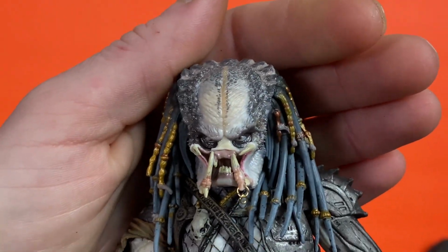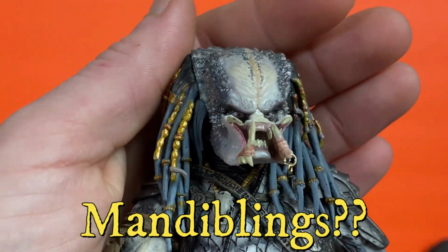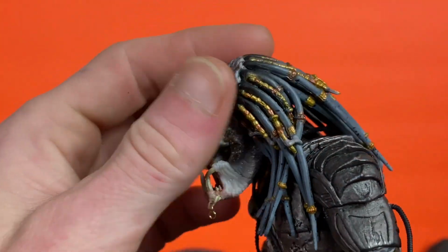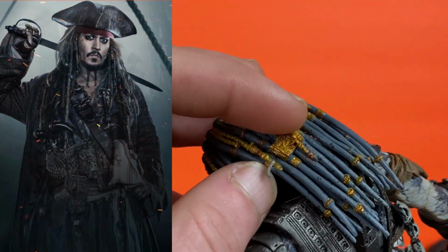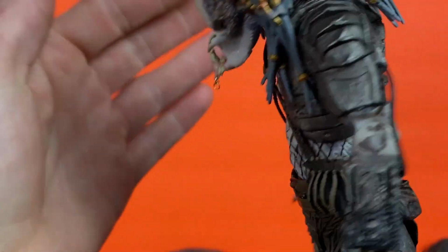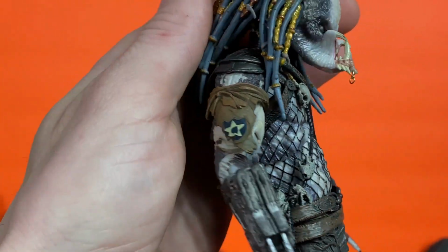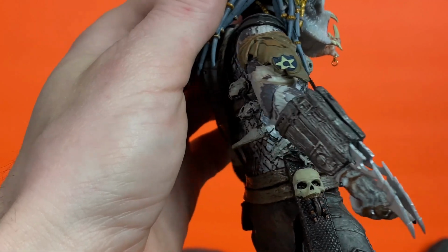I love the earrings and his mandibles. That's so dope. What would they call it? Mandiblings? God. He does have a very Jack Sparrow pirate-type look, and I frickin' dig it. I love the pirate look on a Predator, and it is a huge reason why I love Elder Predator's design.